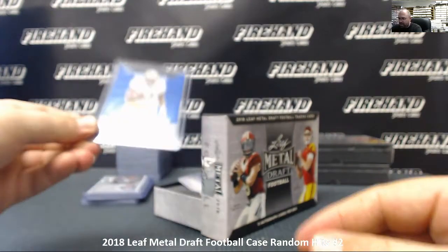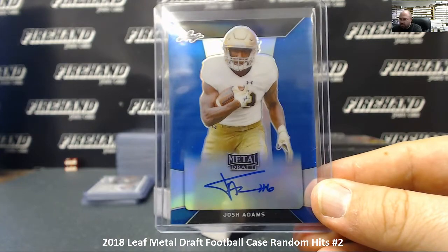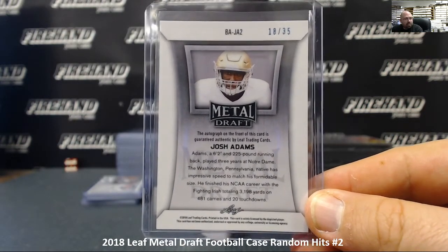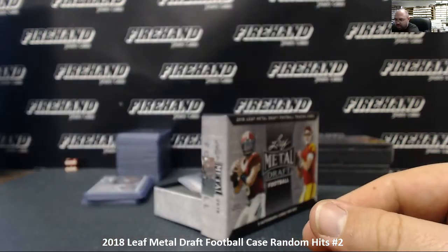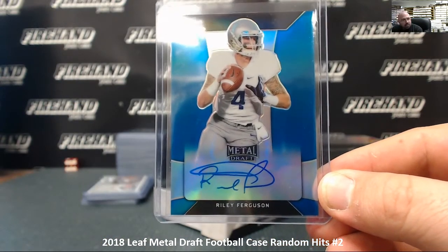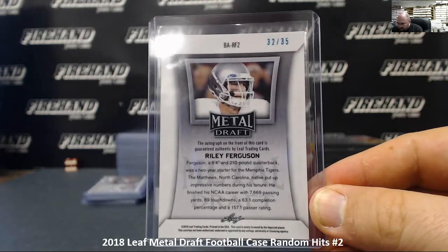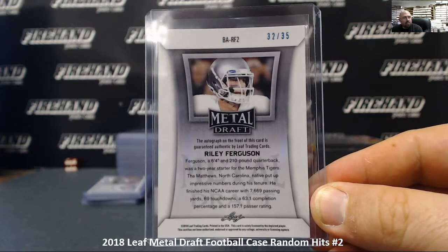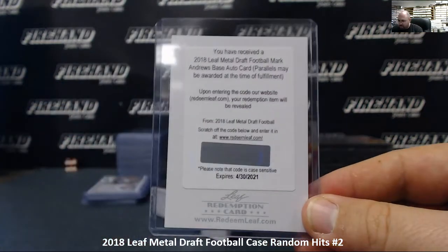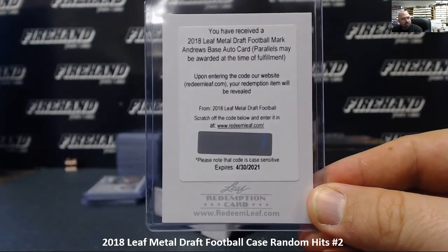Next up, blue autograph from the University of Notre Dame, Josh Adams. Blue auto numbered 18 out of 35. Another blue auto, Riley Ferguson, also to 35. University of Memphis, number 32 out of 35. You got another redemption. Mark Andrews redemption, base auto. Parallels may be awarded. Mark Andrews.